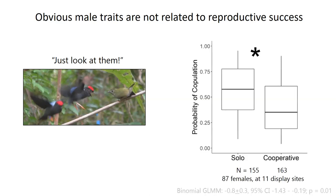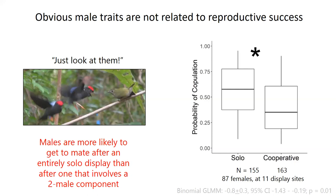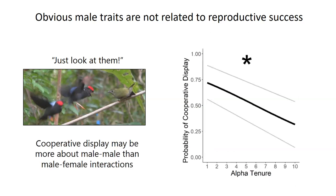Instead, we find that when males perform the display entirely solo without their beta partner, they're more likely to get to copulate. Males are more likely to copulate after a solo display than after one that involves that two male component that is the iconic definition of what it is to be a lanceolata. On top of that, it seems like doing that two male display has more to do with things about the male than things about the female. Males are less likely to display with their partner as they gather more years of experience as an alpha. It doesn't matter which female is viewing them or where she is in her courtship process. It's the male's experience that predicts how many males are actually doing this display.